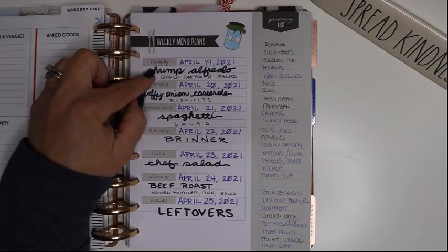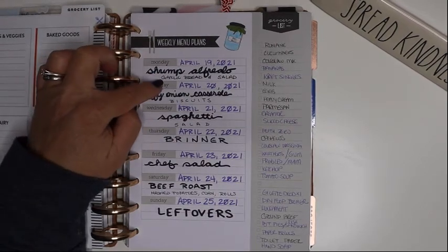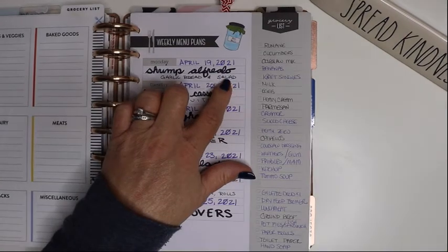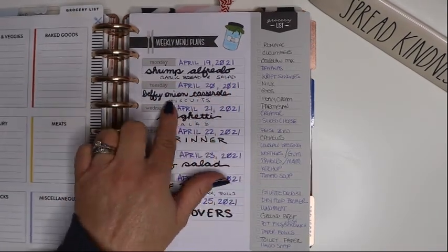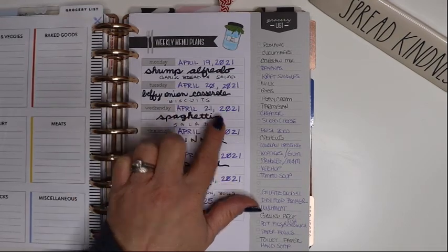Monday is April the 19th. I'm going to be making that shrimp Alfredo. We have some garlic bread in the freezer, and the romaine lettuce that you guys saw in my haul will be for that salad. On the 20th, I'm making something called beefy onion casserole.